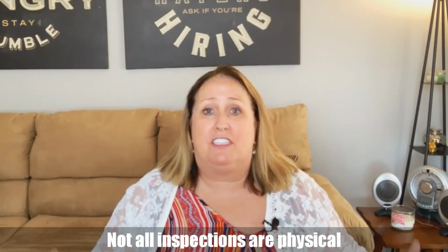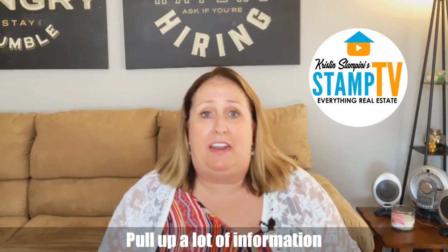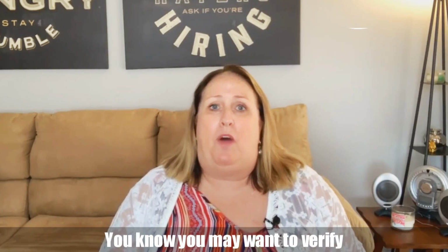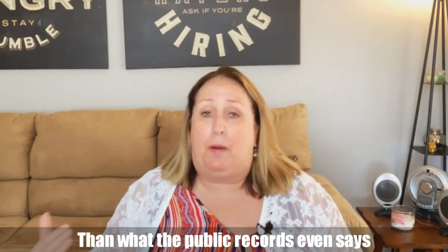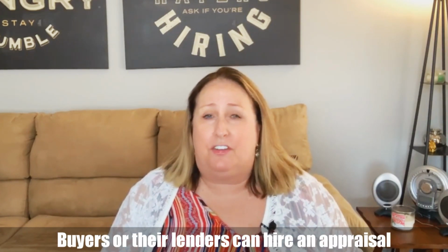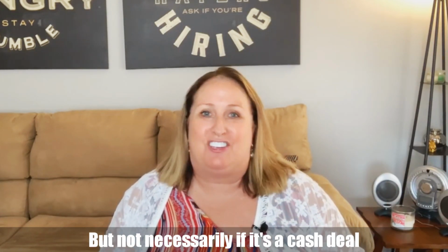Not all inspections are physical. Researching records, you can usually pull up a lot of information, making sure the square footage is correct. You may want to verify the square footage of the home. Sometimes it's different than what the public records even say. Buyers or their lenders can hire an appraisal. Usually the appraisal happens if you get a loan, but not necessarily if it's a cash deal.